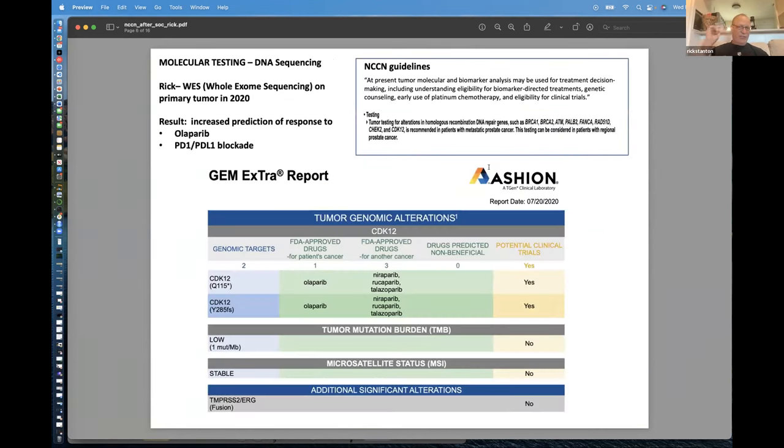So this is a screenshot of my genetic testing, DNA sequencing. I was determined that I have two CDK12 mutations, and they are targetable. So this mutation has FDA-approved drugs, and olaparib for prostate cancer. Okay, I have low tumor mutation burden. MSI, its microsatellite status, is stable, and I have a gene fusion. So this is the highlight of my report.